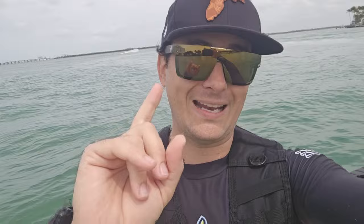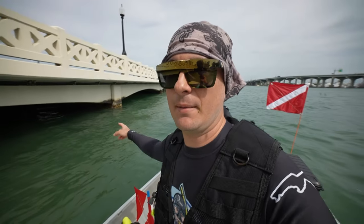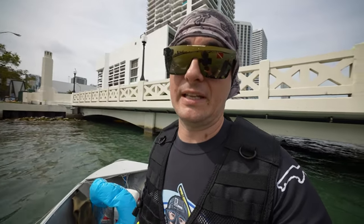But while they're dealing with that, we're gonna find one more location and see if we can find any lost phones, wallets, or anything like that. This is downtown Miami right here, and this is a busy bridge that crosses over the bay from downtown Miami down to Miami Beach. We're gonna search under the pilings here. A lot of people drive by here, walk by here, so there could be something interesting in there.